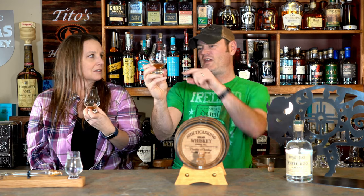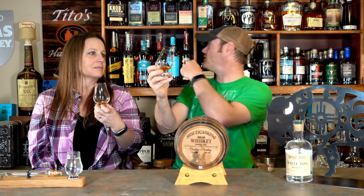I am surprised that it is this pretty color already. No kidding. It went in 14 days from clear to a nice tangerine. It's a nice orange. Yeah, it looks like a bourbon to me. Already it has that pretty caramel color. I would say that's more of a bourbon barrel color.